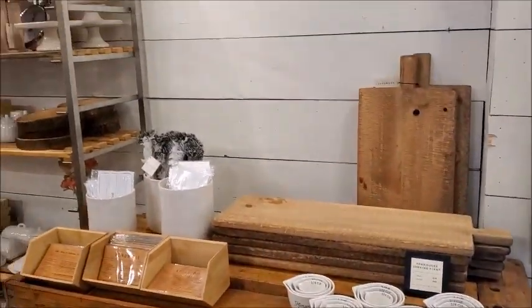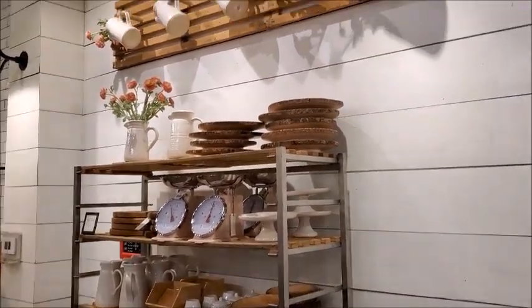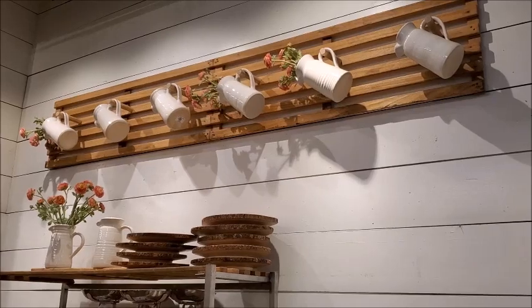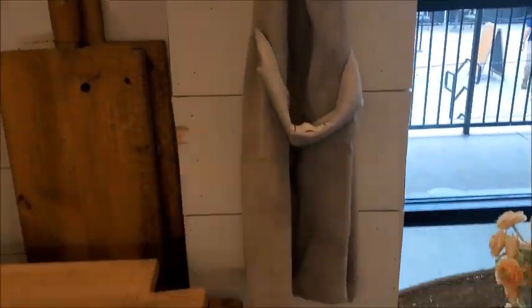I love the kitchen and dining section. Everything is so delicate. It's really an inspiration for decor, for sure. Makes you want to cook all day with this kitchen. I would love to.